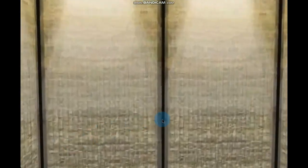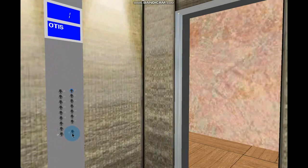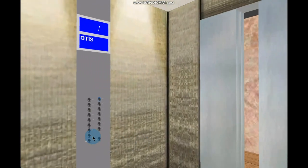The third lift travels 5.5 meters per second. It serves the lobby and mezzanine, travels non-stop to floor 16 then continues onward from floors 16 through 27.